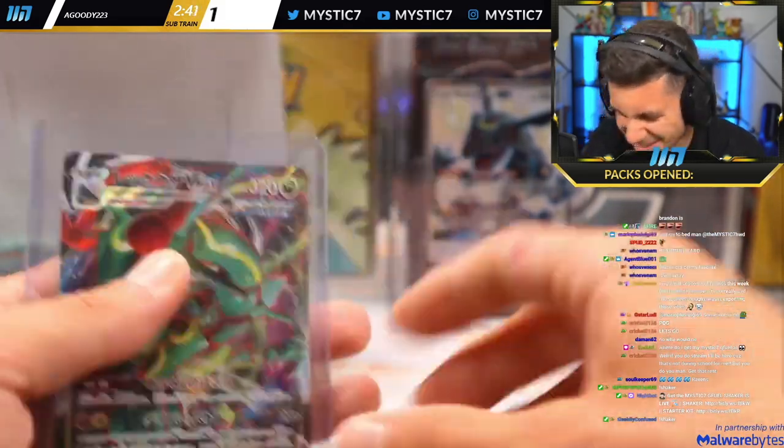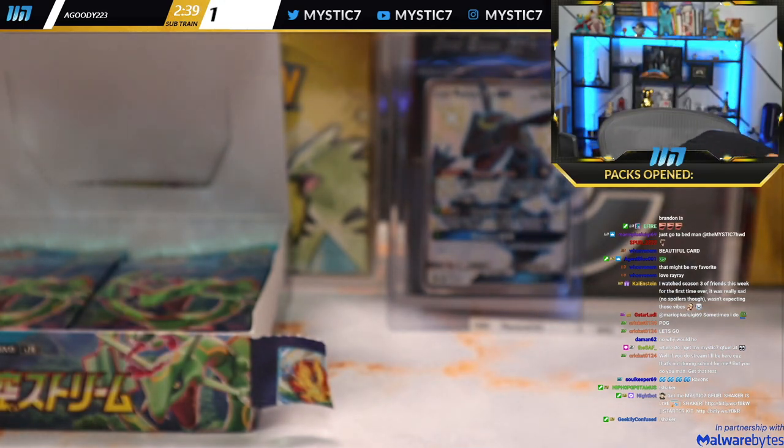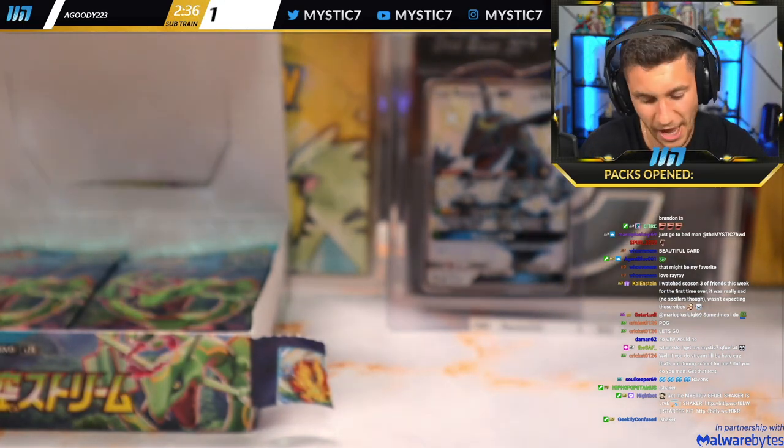Rayquaza VMAX. Ooh. Ooh. God, GG's the Ravens.